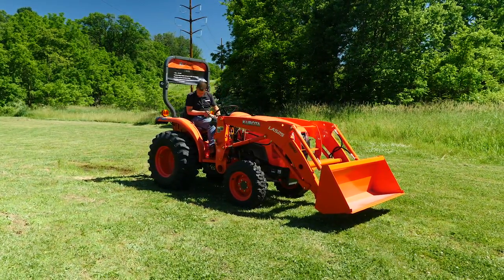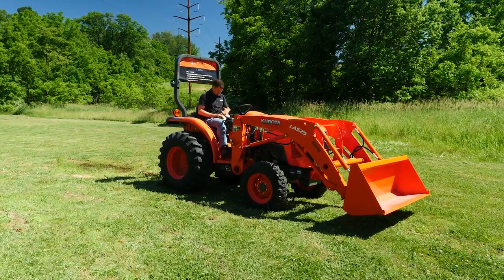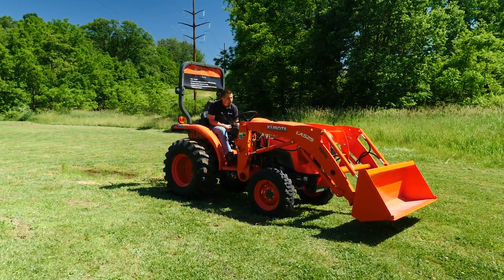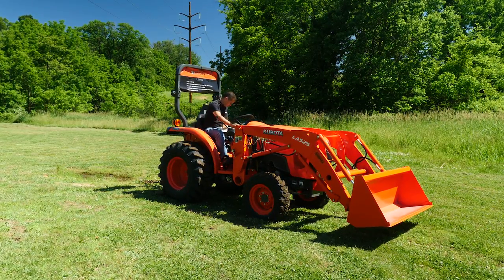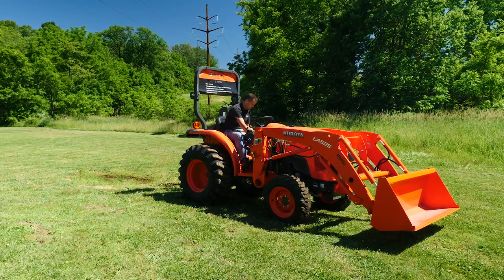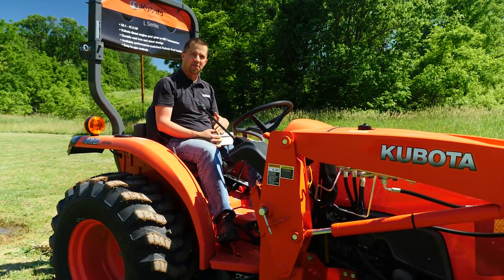High range, first gear. It destroyed it. It's 3,066 pounds. That seems almost too good.